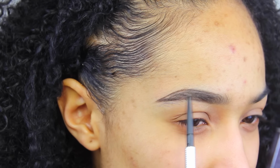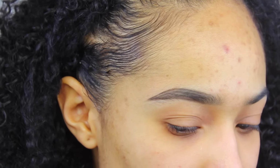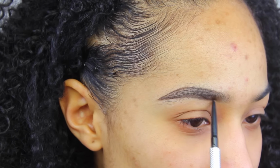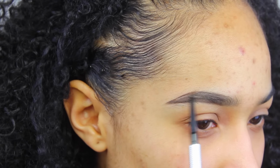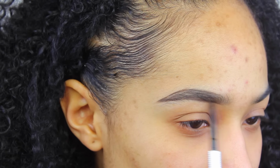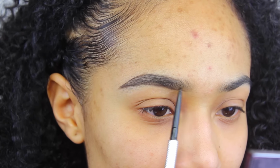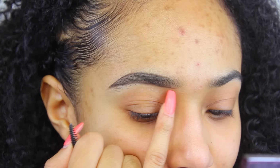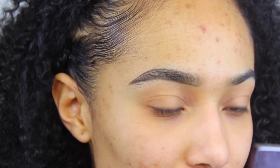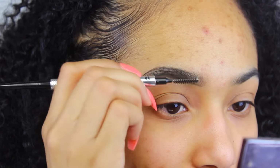I fill in a little bit those little empty spaces of hair that I don't have in my brows, but I try not to go too ham because you don't want them to look too dark. Just lightly, gently fill in those parts where you don't have very dark brow. And then I go to the front of my brow and get under there, because I don't really have hair in this area either. So I just lightly come to the front and then comb that product into my brows.